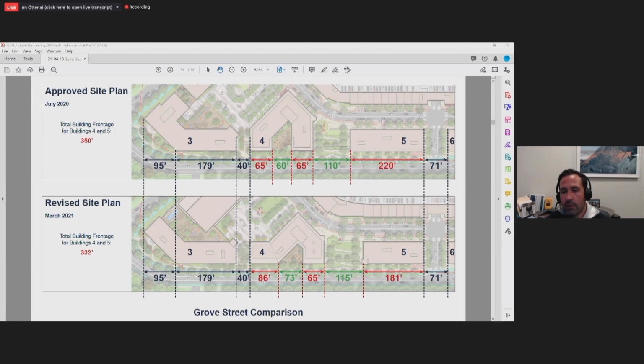As I mentioned, the amphitheater actually got larger, and we've gotten some more open space related to the separation of building 4. The way we were able to do that, if you look at building 5 before and after, is we've shrunk the length of that building. And as I mentioned, we reallocated that space. So building frontage has reduced overall by 18 feet on Grove Street, again, which we saw as a net benefit to feedback we had heard from the community.